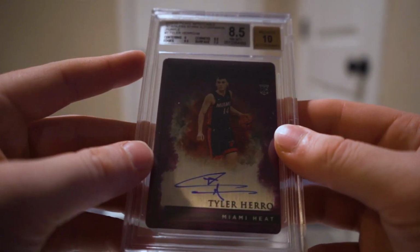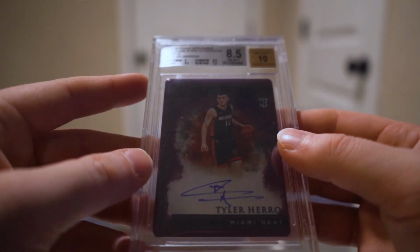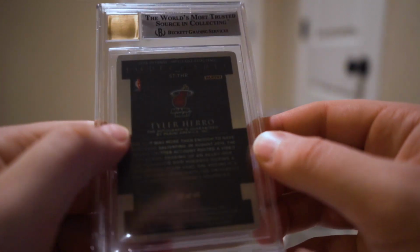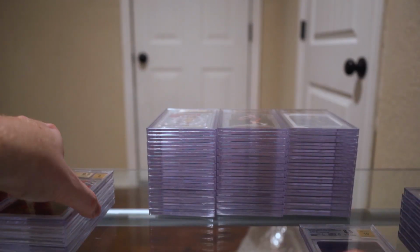I know these stainless cards scratch up really easily, but Tyler Hero on-card auto, got a 10 on the auto, which is good, cool card. 8.5. I wasn't really sure what to expect there, but that's all right.